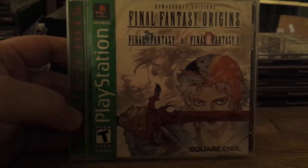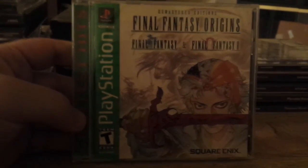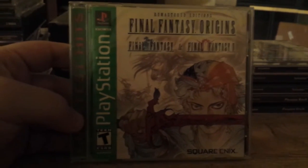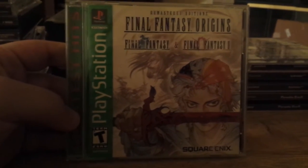To play it on PS1 was a luxury because you could save it, and your save would stay, and you wouldn't have to worry about the battery or resetting or anything like that. It was easy to keep your save on a PS1 compared to an NES. That's why I bought this. And 2, I think this is like the first time we ever got Final Fantasy 2 here in America, right? I think so.